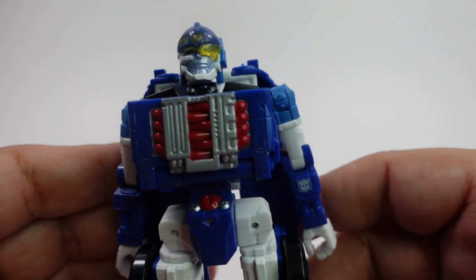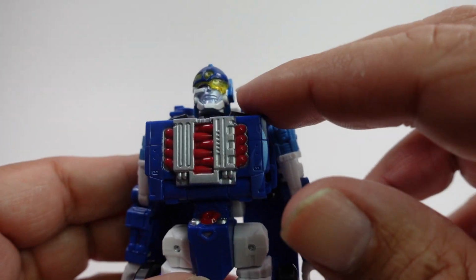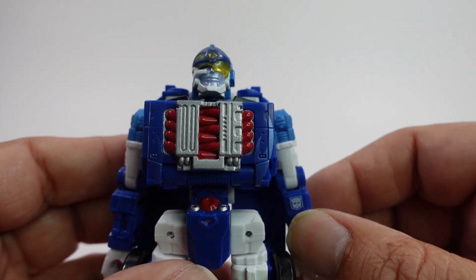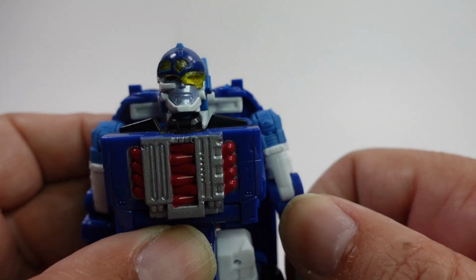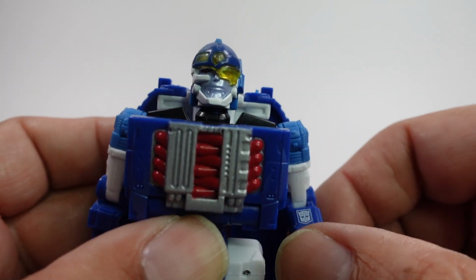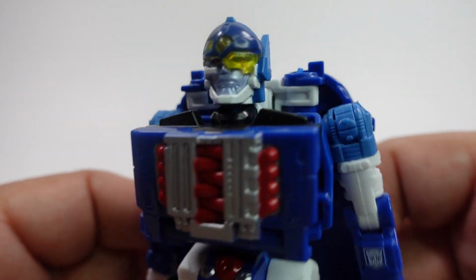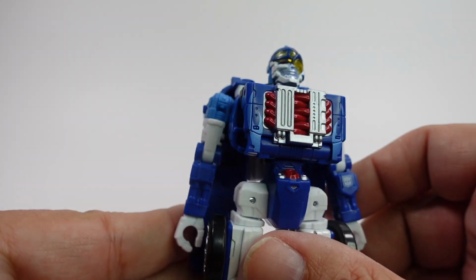And there is that face. Love the yellow. It looks just like the cartoon guy there. But that little yellow over his eye, he almost looks like a Borg from Star Trek, or like some kind of cyborg or something like that. Terminator. He's a Terminator. Sideburn the Terminator. But anyway, it looks like that. I think it looks really cool.